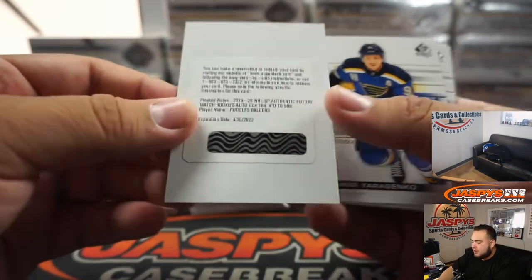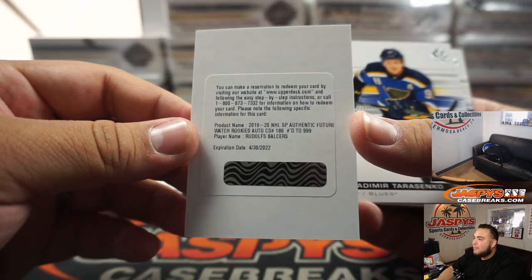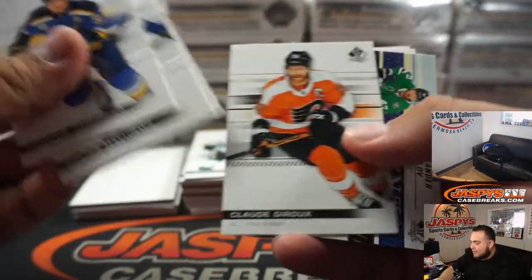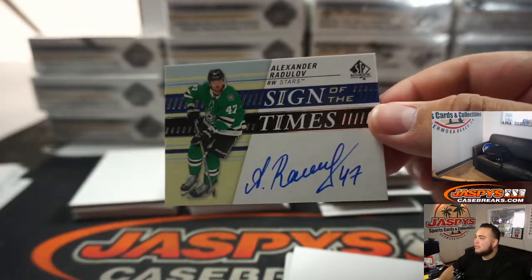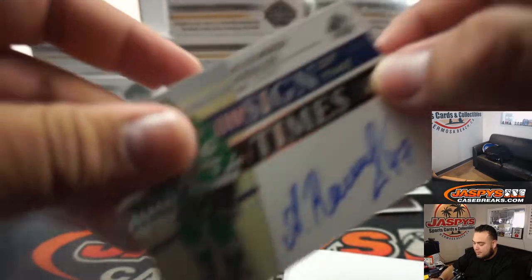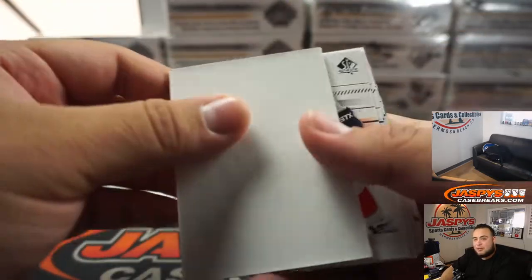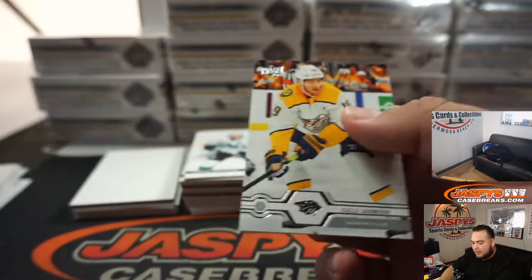Alright, we got a redemption right off the bat. Future Watch autographs. Rudolfs Balcers. I have to look that guy up. I totally forgot where he plays. I haven't seen or heard of hockey in so long. Alexander Radulov. Sign of the times. Actually, you know what? Balcers is auto centers, isn't it? If I remember correctly now.